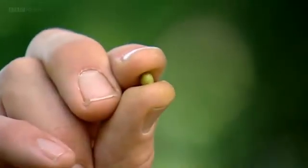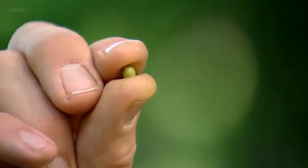It took botanists a long time to understand the complex process that transforms a seed into a fully grown tree. Any scientific journey will have twists and turns, and working out how plants grow was no exception.